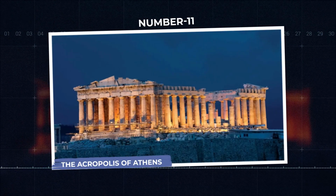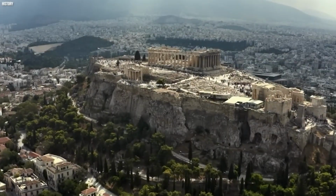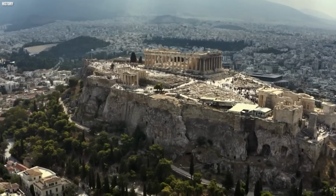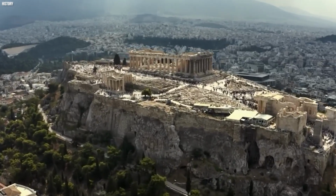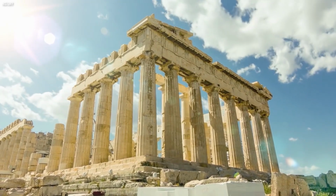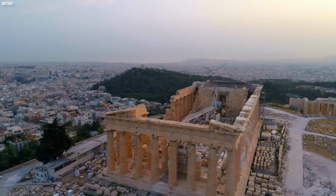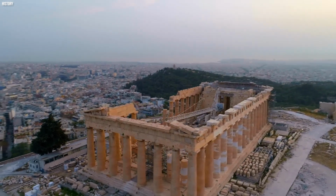Number 11. The Acropolis of Athens. The Acropolis of Athens is an iconic ancient citadel located on a rocky hilltop overlooking the city of Athens, Greece. This amazing building is seen as a symbol of Greek civilization and is also considered one of the most important cultural and historical sites in the world.